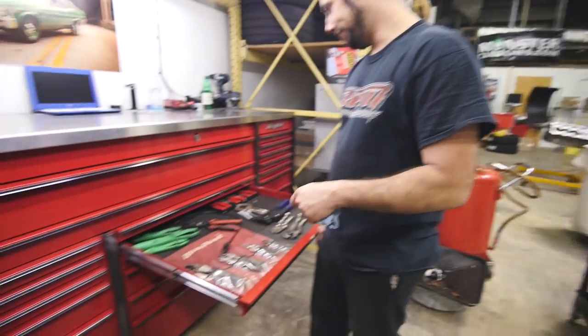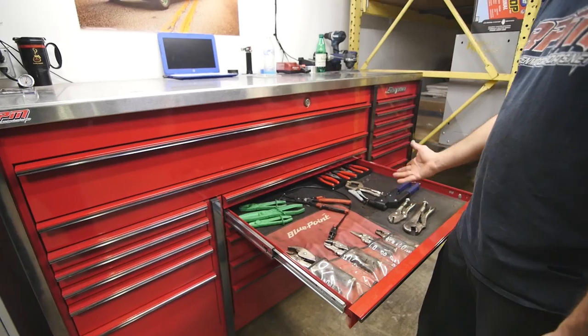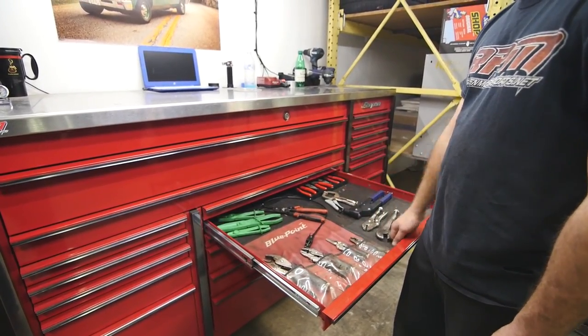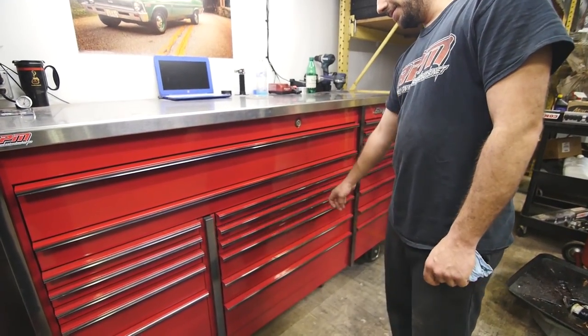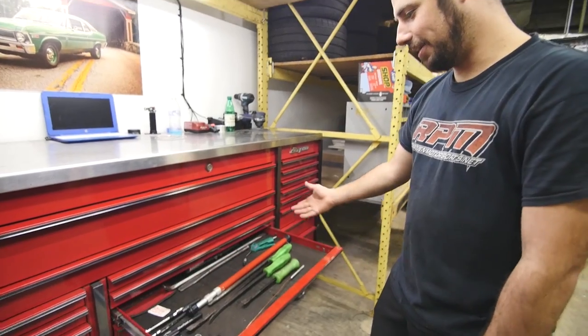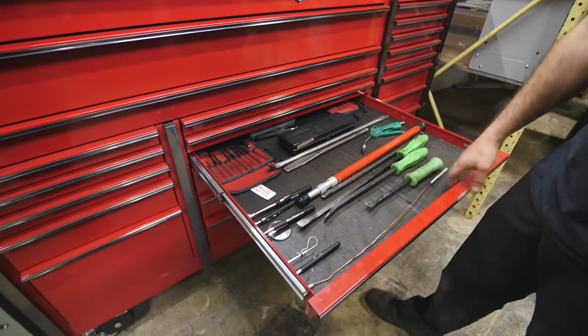Got some pliers in here, vice grips, rivet gun. Hose clamp things. Okay. Snap ring pliers. Man, your enthusiasm is just... Yeah, I know. It's a real gift, isn't it? Pry bars. True gift. Punches. Other stuff.